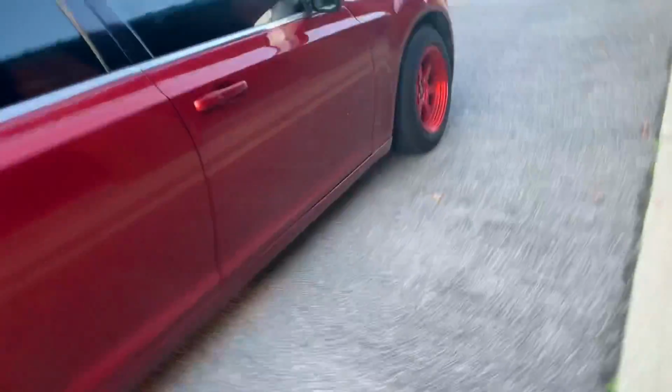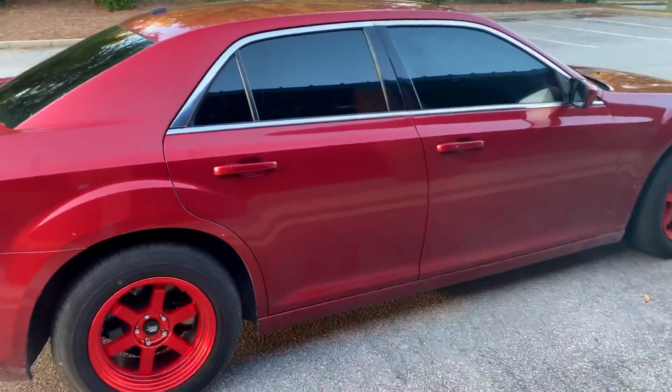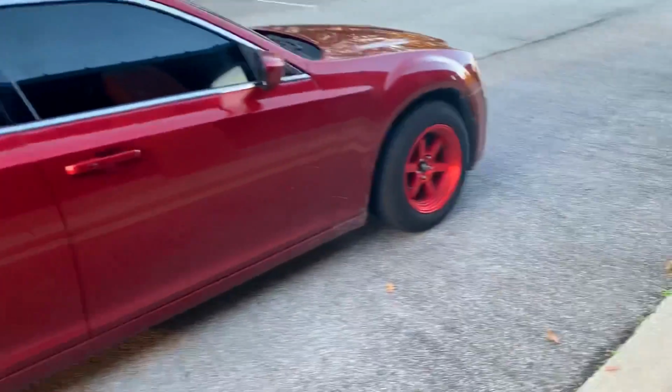So I don't have to worry about getting pulled over. And it makes the car look much better instead of having that boring tint. It looks much better tinted, as you can see, especially with the wheels. And yeah, it is very dark.